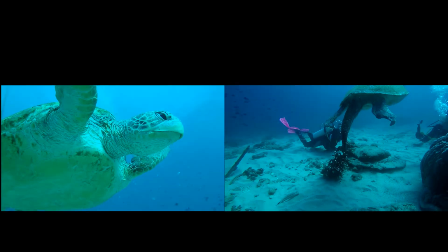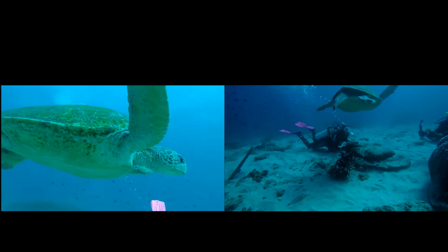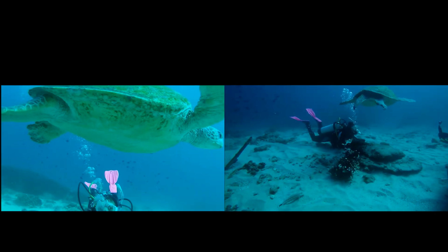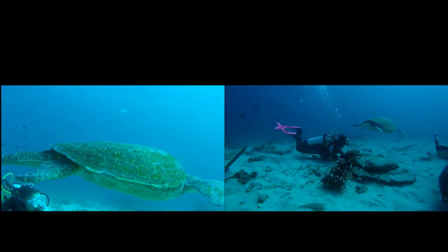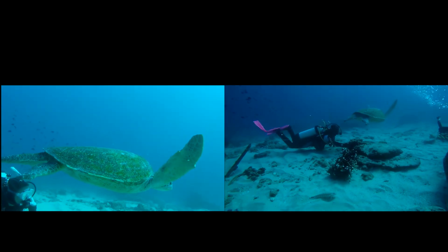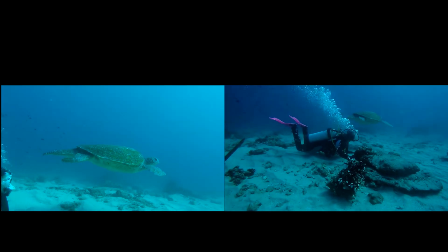These turtles can live up to 50 years or more and have a similar sort of lifespan to humans. And judging by the size of this guy, he's been around for a very, very long time. They take between 20 and 30 years to mature, and then they remain reproductively active for another 10 years.